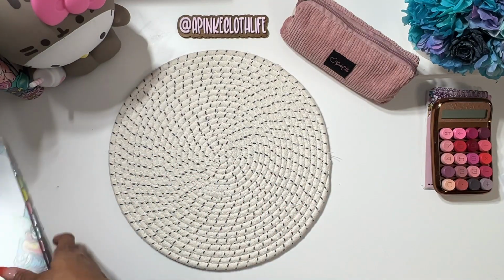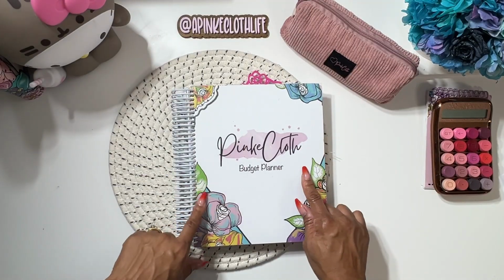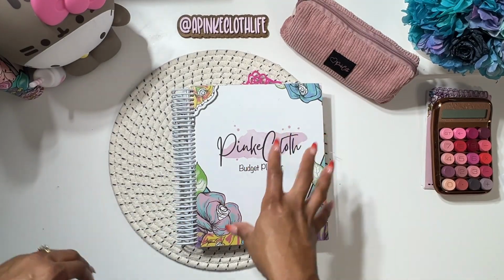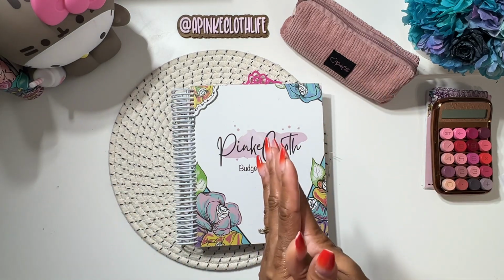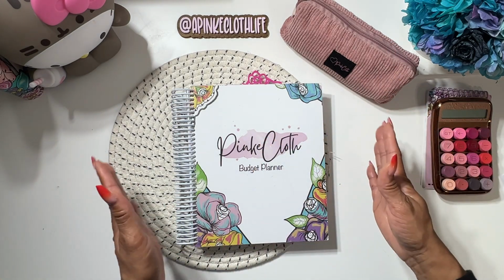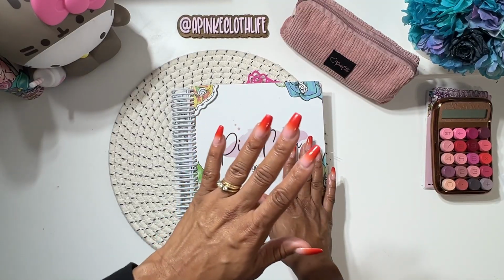Let's move on. All right, so let's hop back into my budget planner. As you can see, I have a different budget planner. I've had people message me about this planner, asking if I'm going to offer it again and if I'll be using it. I said I still have my planner. Y'all know I love color.